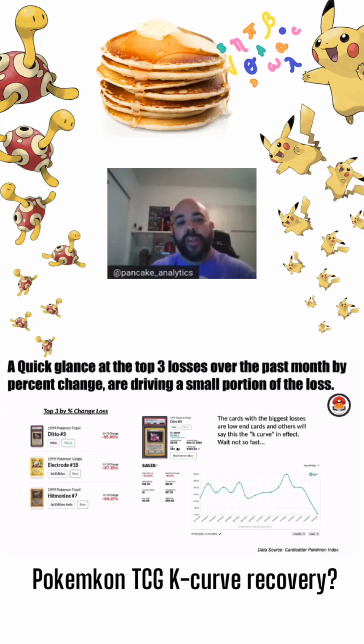I wanted to take a quick glance at the top three losses over the past month by percent change, to see if they're driving any portion of the loss. They're actually driving a very small portion. So if you look at the top three by percent change loss over the past month, it's a Ditto Fossil PSA 6, I believe. Yep, Mahalo. There's also a Raw Electrode and then a Raw Hitmonlee.